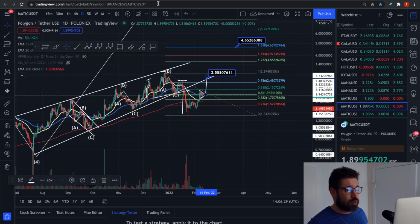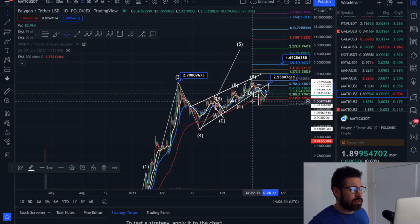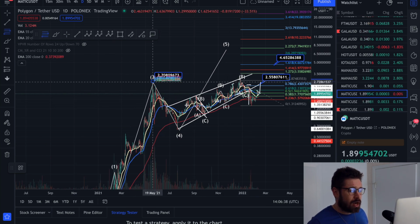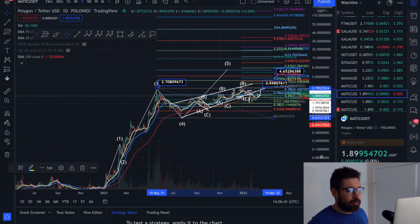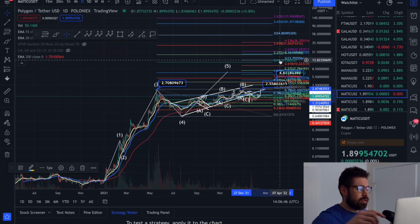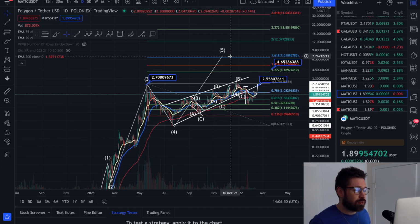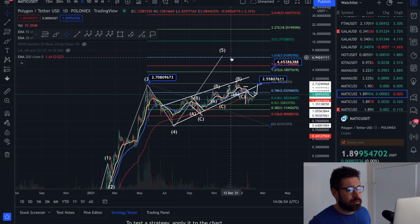I will give you my bull run targets. I know you guys like that here on the daily. So if we see continuation to the upside, take my Fibonacci here from the May high down to the crash low in July. And according to my Elliott wave theory and the Fibonacci extension, just let me move out this other one so it's not as confusing. Target the 1.618 as your first bull run target. It's coming in at about $7 or about $6.95. That is my bull run target for our friend Matic.